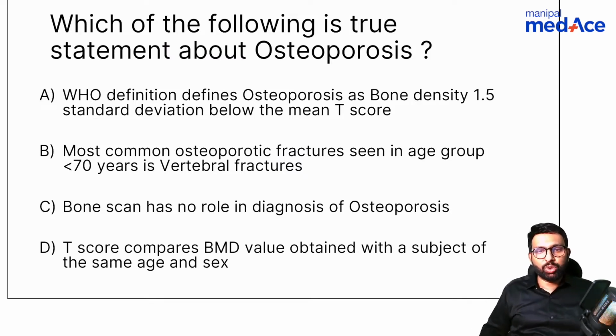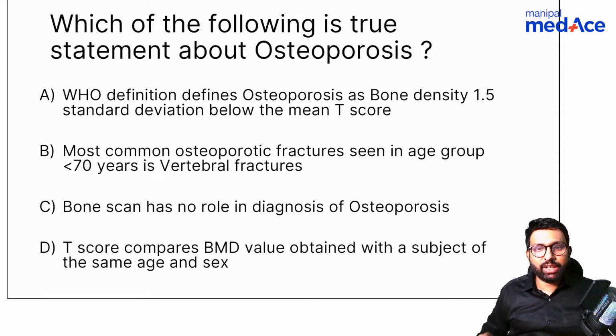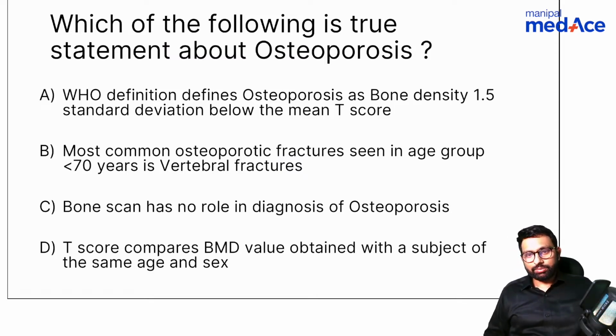Which of the following is a true statement about osteoporosis? Read the question carefully, read the options very carefully. Option A: the WHO defines osteoporosis as bone density 1.5 standard deviation below the mean T-score. Second option: the most common osteoporotic fracture seen in the age group less than 70 years is vertebral fracture. Option C: bone scan has no role in diagnosis of osteoporosis. And option D: T-score compares the BMD value obtained with a subject of the same age and sex. You have 4 options. Which of these is true?